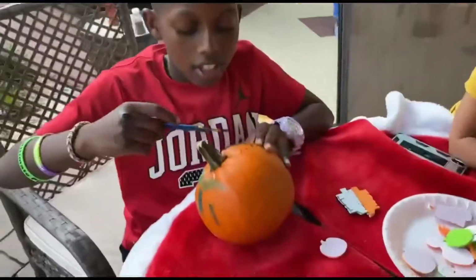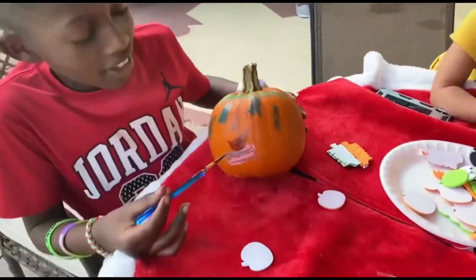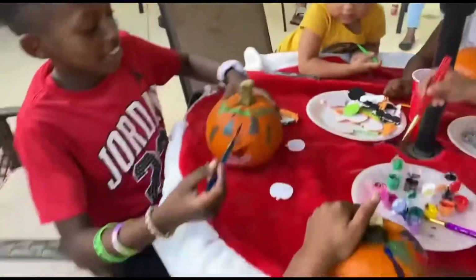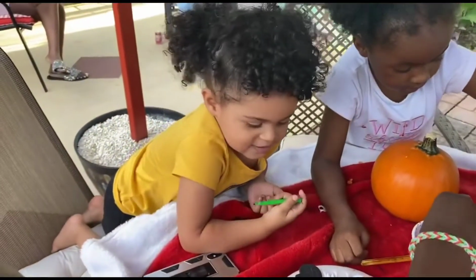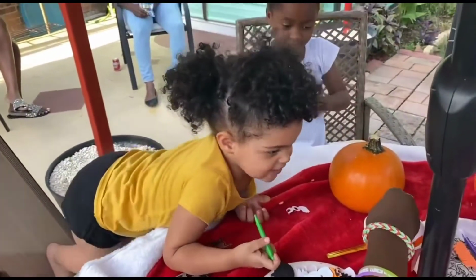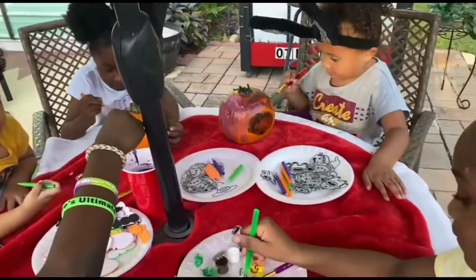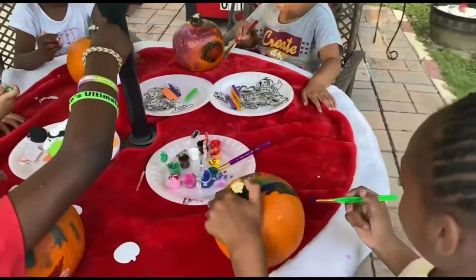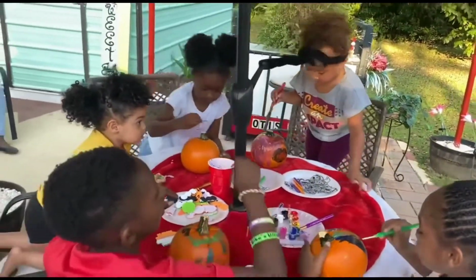What's the name of your pumpkin? Let's see the front of it. Oh, okay. He might got a spooky pumpkin. A beard. Zoe, where's your pumpkin? I too don't have a pumpkin. Because she just sweated it. She might get it all over. It's okay.